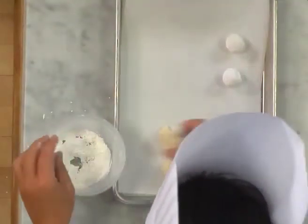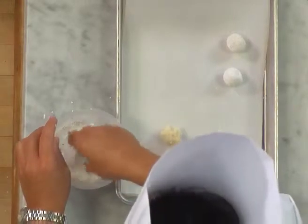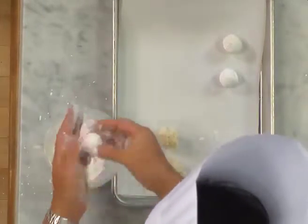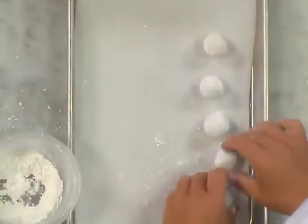Roll them in the cornstarch, almost like you're rolling truffles, just into a ball. By using this starch, it gives it a thin, crispy outer layer. You can certainly use an egg wash. You could dip it in some flour, egg, and then maybe even some panko if you want to get fancy.